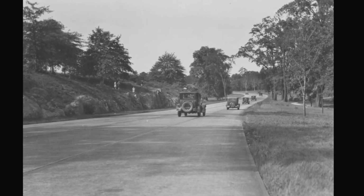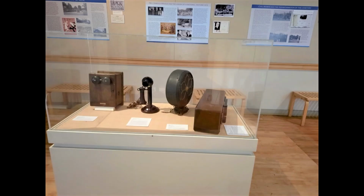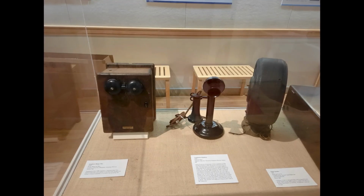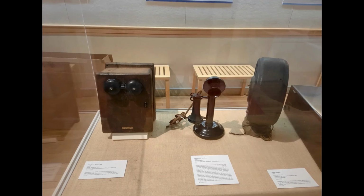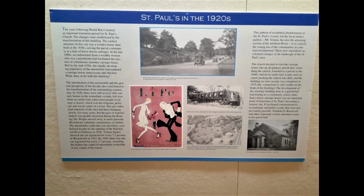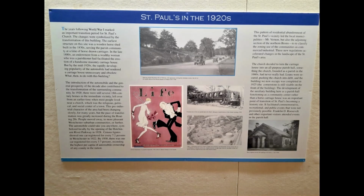Turn around and locate the large display case with the tall hood and several items. These are artifacts of the entertainment and communications innovations of the 1920s. The candlestick telephone, ringer box, and radio were state-of-the-art at the time. Now you're ready to explore the exhibit panels.